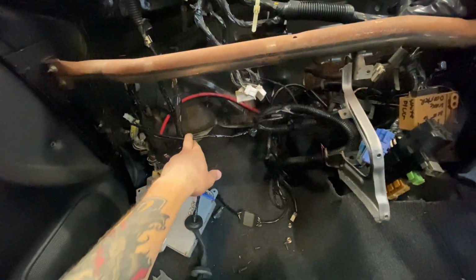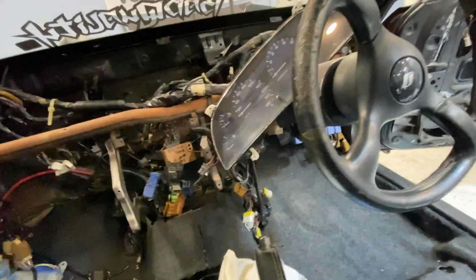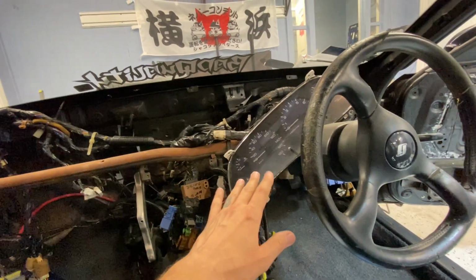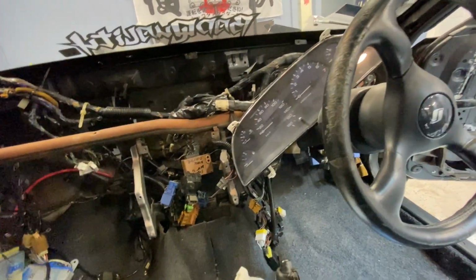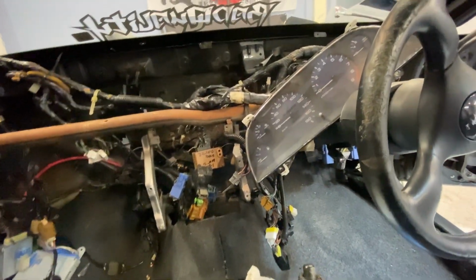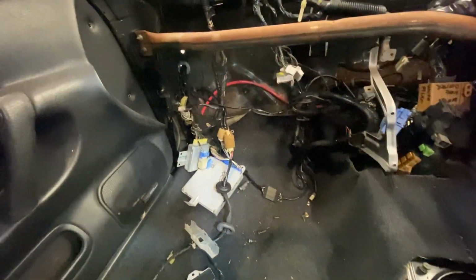Like, I know I have this, it's grounded, right? Boom, boom, boom. So I do know that right now, when I put a battery in the car, the lights come on in here, I turn the key, it does spin the motor over. So I think for the most part, everything's plugged in. You know what I'm saying?